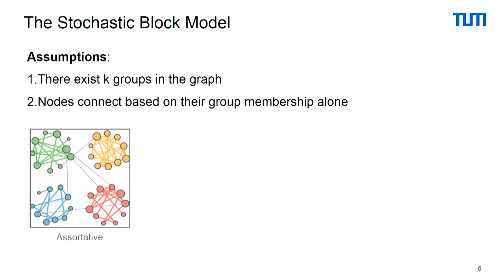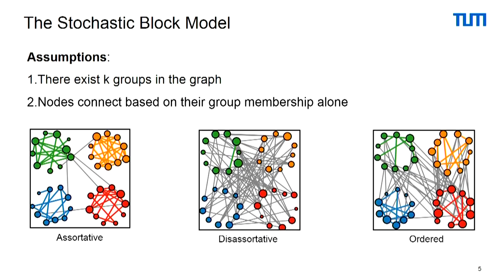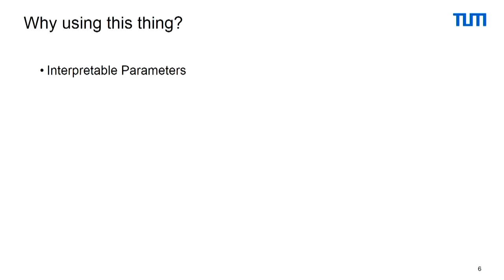What can you do with such a model? It's very flexible, you can represent a large amount of different communication patterns. For example, you can represent assortative mixing with this, which you can see in peer-to-peer networks. You can represent disassortative mixing patterns, or you can represent ordered mixing patterns, and you can also represent combinations of those patterns and even more. And that's what you can then also infer back from your data to make those visualizations.